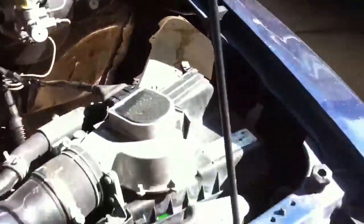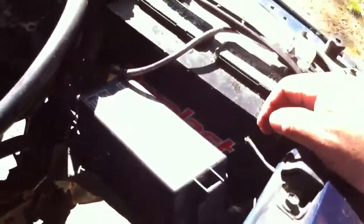You can eliminate all this extra jagged cutting on the inner fender well by cutting it out after you've got the wheels that you want and lowering it down. That way you eliminate all the excess cutting. Also, leaving your fuse box just kind of hanging out like that was bad. This part of the inner fender right here, I don't know if you can see it better like this, it was bent down. So the wheels were actually cutting into it every time it bounced.